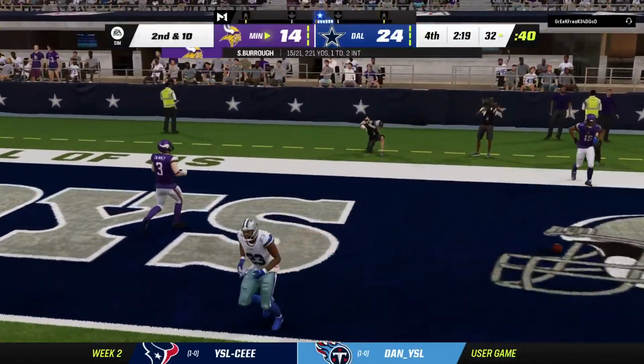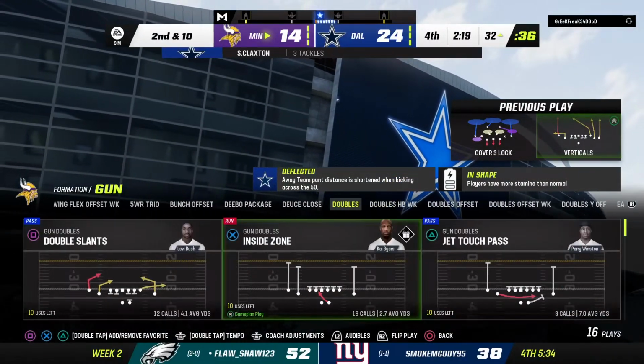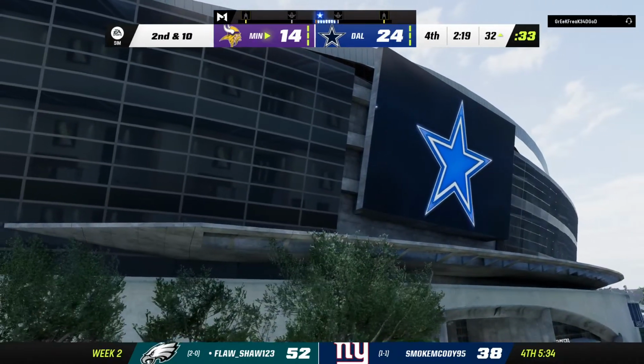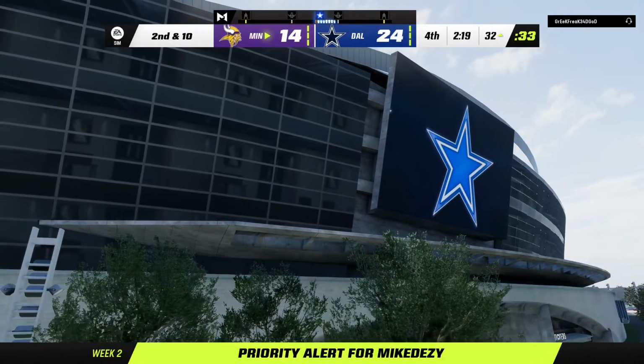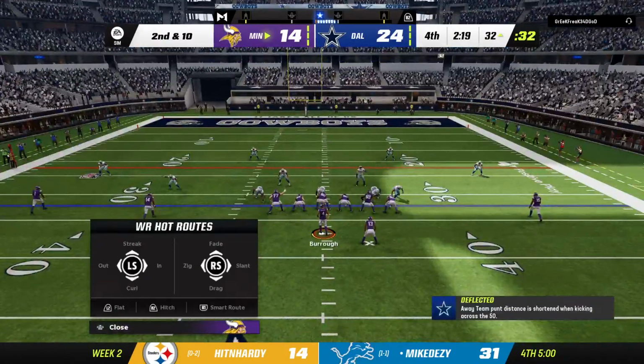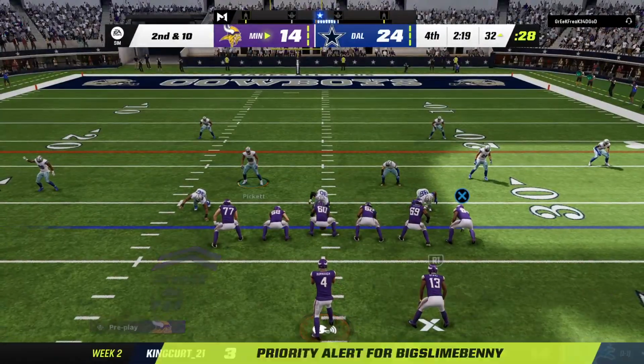That's going to be knocked away and incomplete. Give him big credit for his coverage right there, because when he saw the route break deep, he stayed in position to prevent a completion while avoiding any risk of a flag. Here we go. An incomplete pass on first down. That leads to a 2nd and 10.